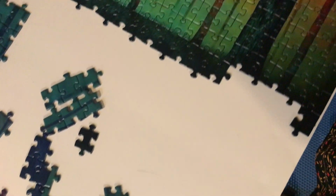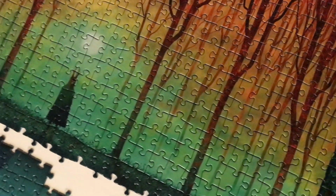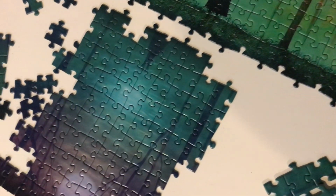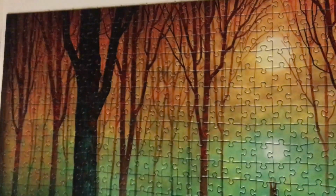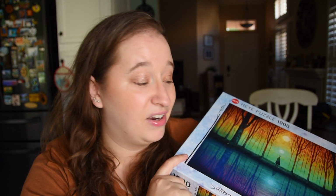And it's definitely not as bright in the actual puzzle as it is on the box, and it makes it so tricky because so many pieces can go in the same spot, but only one actually makes it work, and it's annoying. So I did get all this half done. I did this whole middle. I don't at all have this bottom row edge done because, again, every single piece fits together. So that is something that's really annoying.